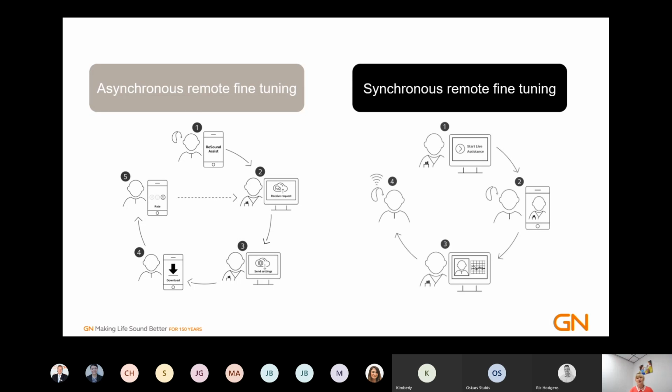The more synchronous version is more like a video call, where we can in real time connect the devices through a remote link, and we can make adjustments, getting real-time feedback and make further adjustments accordingly. And as well, all at the same time, we're getting these visual cues and more contact with our clients to discuss extra things like counselling or answer any questions they have, as well as making fine-tuning adjustments.